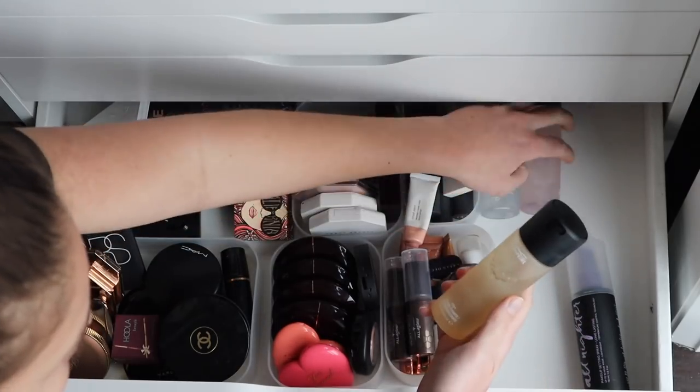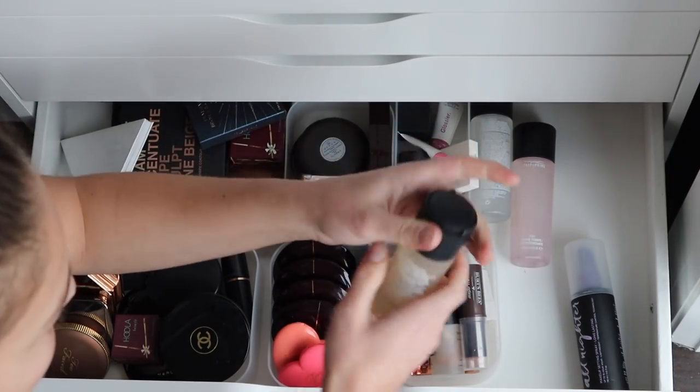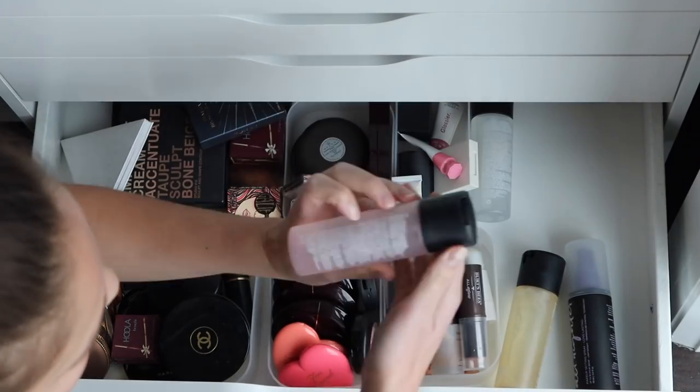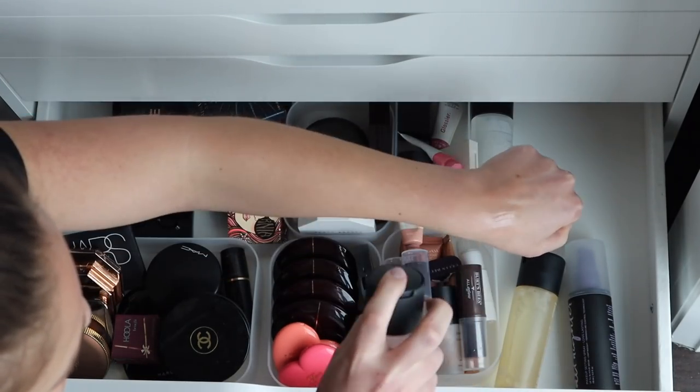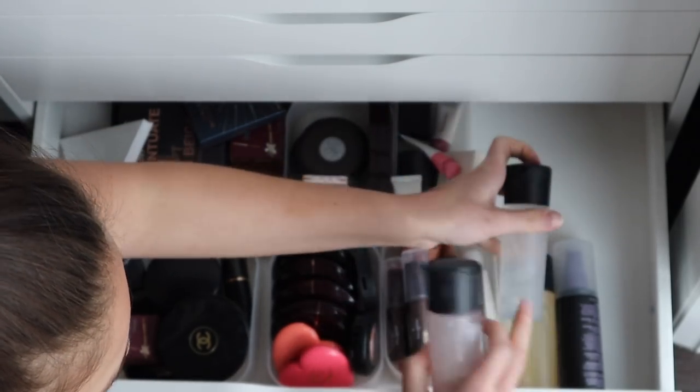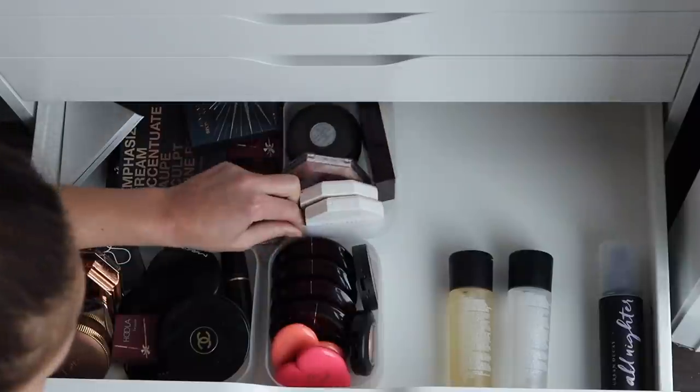Then I have a few different Fix Pluses here. What is this? Oh, this is the coconut one. That smells so good. I'm definitely keeping that one. And this is the rose scented one. I feel like I maybe don't need every single one of these. I'm gonna get rid of the rose, keep the original and the coconut. Now I'm going to take these containers out.